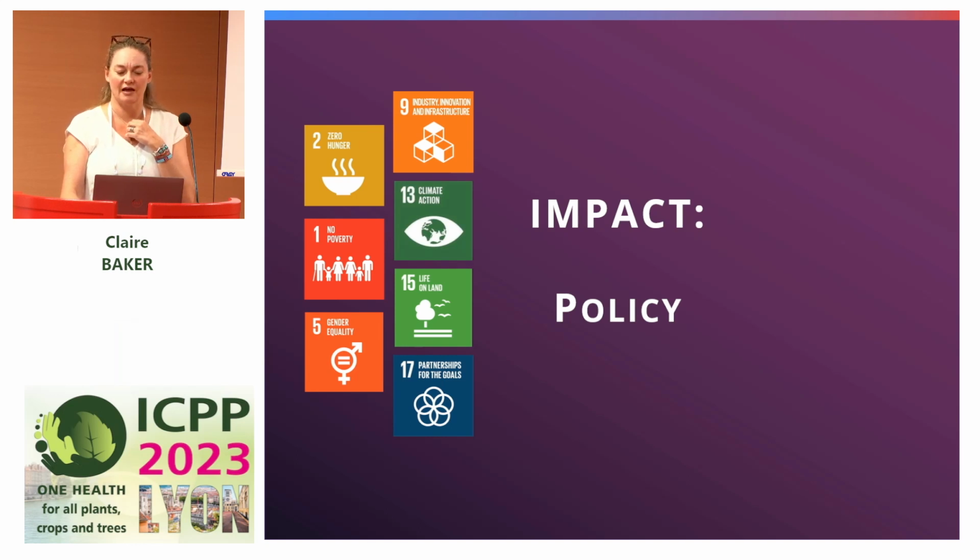So policy, and you see here I have the SDGs on the left. Hopefully you're all familiar with those. They're the Sustainable Development Goals. These were created as a universal way to measure impact. Under each of the Sustainable Development Goals, they also have indicators and ways to measure. Those are things that are supposed to be driving governments as they're setting policy.